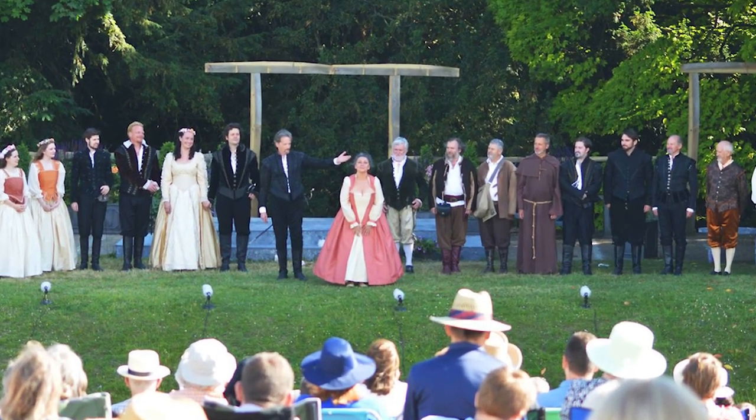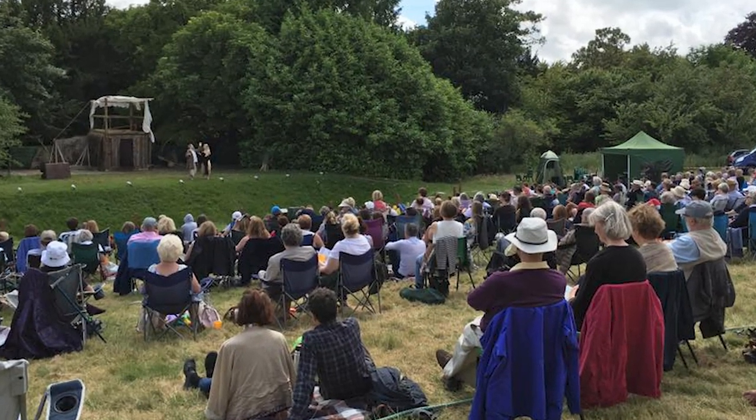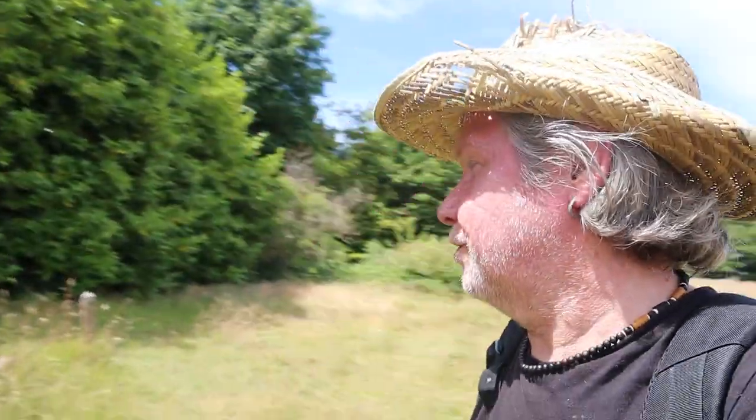It's stopped, although I think there are plans to bring it back, but at the moment it's stopped for some reason. I mean, it was glorious. People would come out, camp out with picnics. There was a big canopy over there, and we just chilled out and watched some Shakespeare on a summer's afternoon. Absolute bliss. And bloody fine performers involved as well.